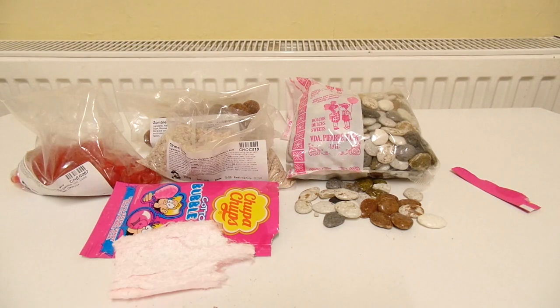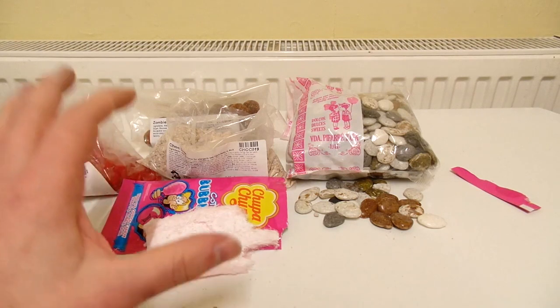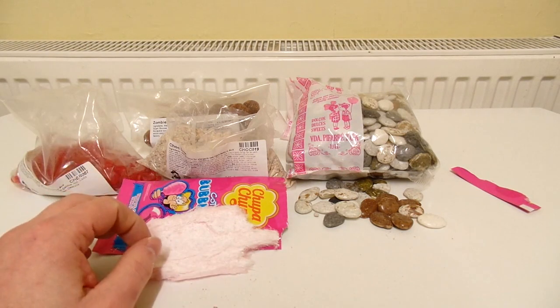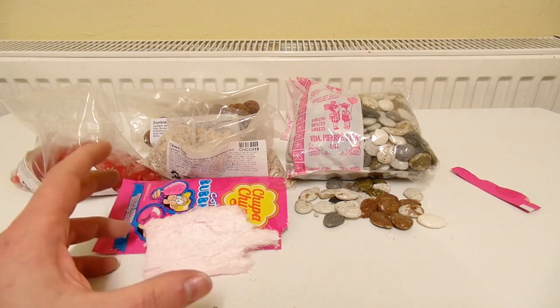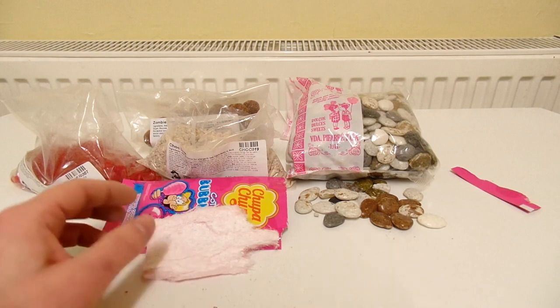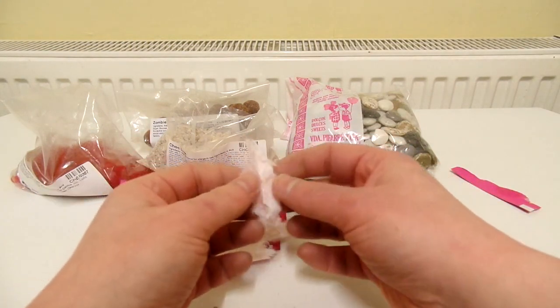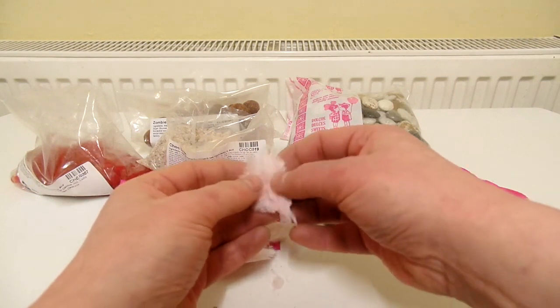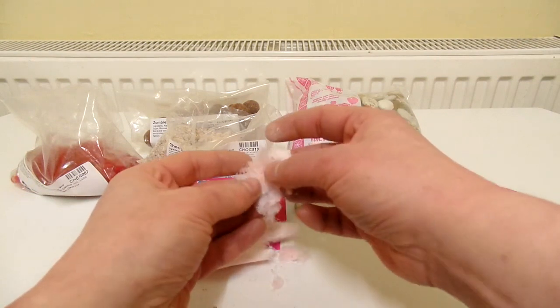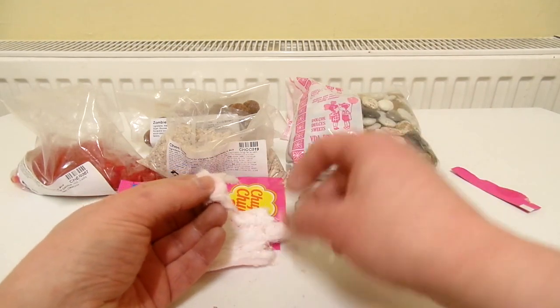You should see the mess behind the camera. I've got chocolate dust all over me, cotton candy dust all over me, and on the floor as well. But yeah, this is pretty nice. The flavour doesn't taste as nice as the aroma. It does still taste pretty nice, but it's nowhere near as strong as the aroma. But let's see if we can fluff this up more, so it's a lot more like cotton candy. Well, it's kind of hard to, because it just disintegrates. But yeah, it's basically like cotton candy.